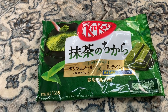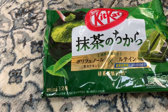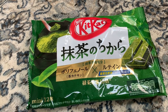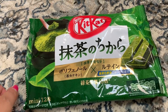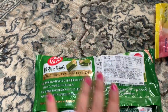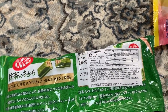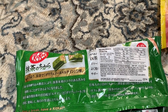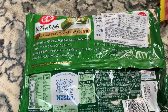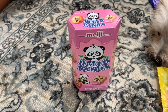So this Kit Kat candy is pretty interesting. I can't really understand anything on it except for down at the bottom where it says mini 12. So maybe there's 12 in there. The Japanese candy is original. Yeah. And then in the back, it does have the nutrition facts. And actually this looks like a sticker on there. So they put that over there, I guess, so that we could understand what's in it. It's pretty neat. So I don't know if we're gonna give those a try or not. We'll have to see, but we're definitely gonna give these Hello Panda cookies a try.